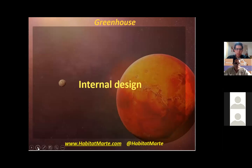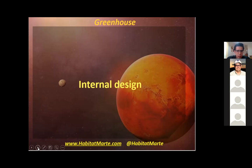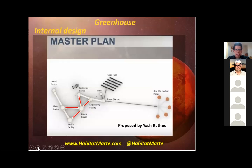It's important to know that for this mission, we were all assigned different facilities. Each one of us was the chief of that facility, and my facility in that case was the greenhouse. So I will be talking about this facility, and about how a greenhouse on Mars would be.